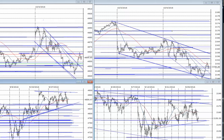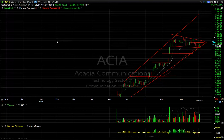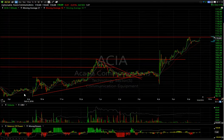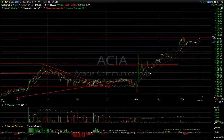Let's take a look at some of the stocks that did very well today. Now, ACIA didn't do that much, although late in the day, it popped here. In the after hours, they came out with a raised guidance and the stock took off. Take a look at the 1-minute chart. By mid-morning it was running up. By midday it ran up to about 105 and change, and then pulled back at the close, only to pop right after the close and raise guidance, wedged, ran up, flagged, and it kept going. It's right now near the after hours high at 110.69.